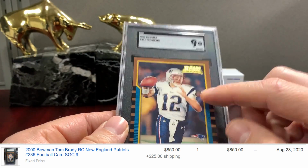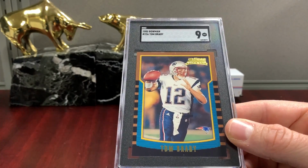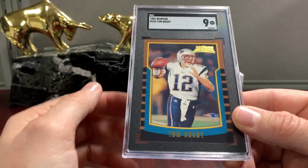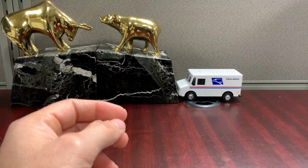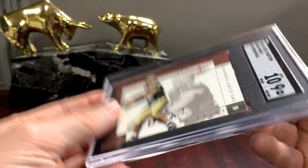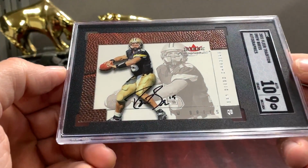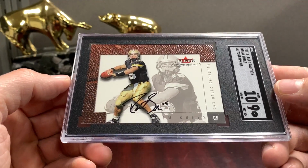I actually used to break boxes of this back in 2000, looking for Chad Pennington. Pennington, Peter Warrick, Ron Dayne. Brady was an afterthought for sure. Here is the Autographics Breeze. So again, this has the auto grade on the flip. But the card got a mint 9, so decent.